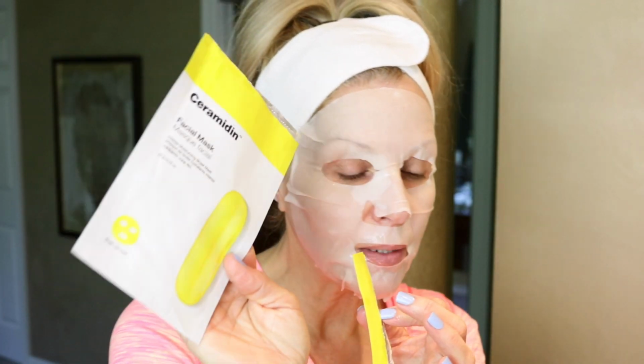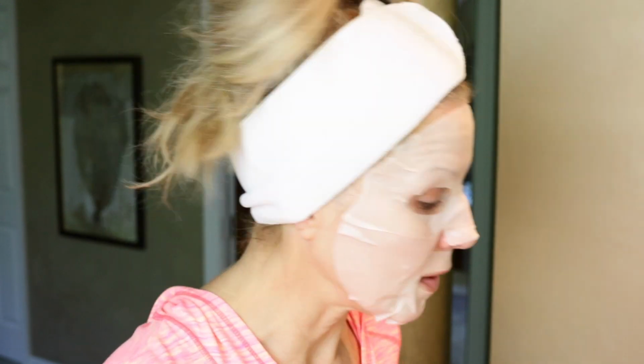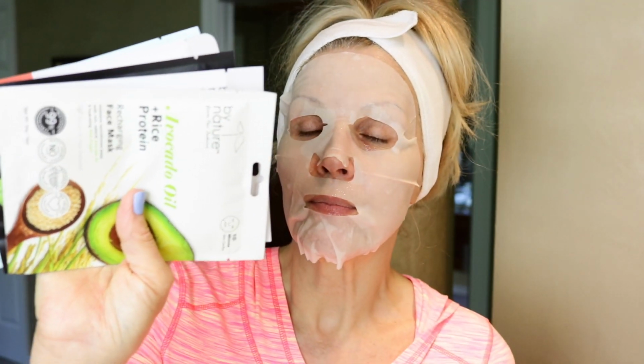So the Ceramide Dr. Jart mask is one of my favorites, absolutely. Okay, so first thing I do when I am looking at masks in Walmart is I look at the ingredients to see where denatured alcohol is in the mask. And if I can find them in store where they have no denatured alcohol, those are the choices I will make. So this By Nature brand, you can only get this in store.